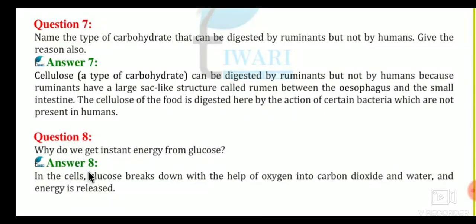Next, why do we get instant energy from glucose? In the cell, glucose breaks down with the help of oxygen into what? Carbon dioxide and water, and energy is released. So carbon dioxide and water are released, and then we get energy from glucose.